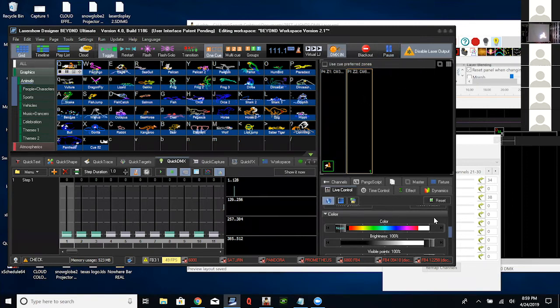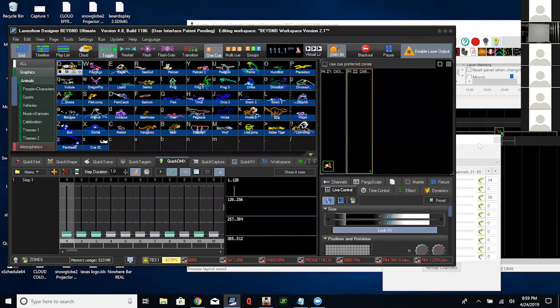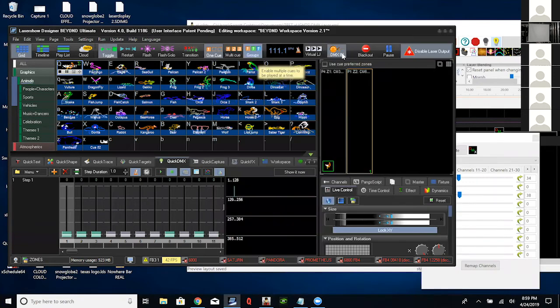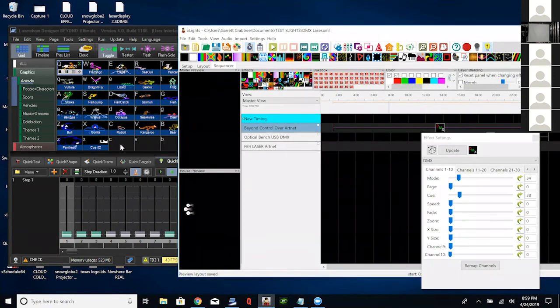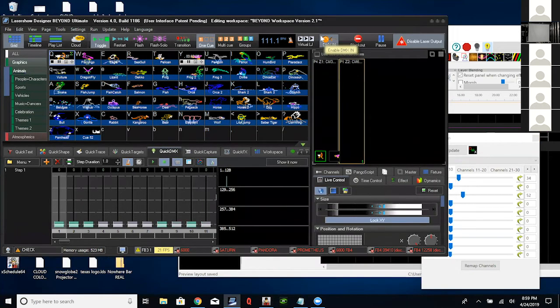Really struggling to find out why that is not working. All right. Well, you can see it controlling Pangolin Beyond up here. When I move this slider around, it's actually moving around the selections. So that's actually how that would be controlling the software.